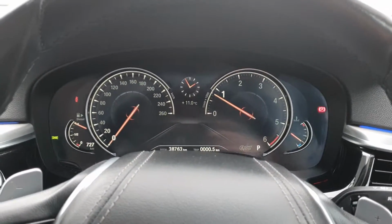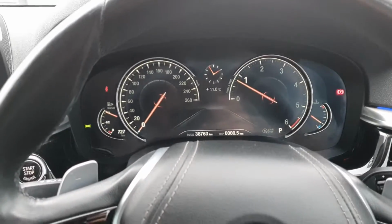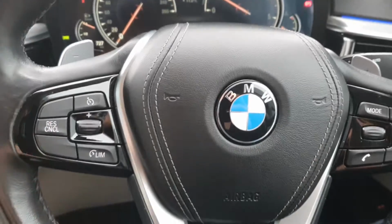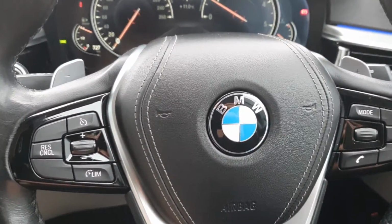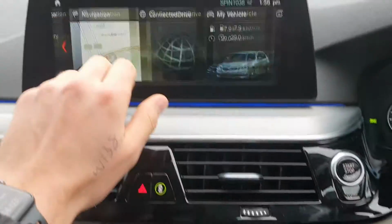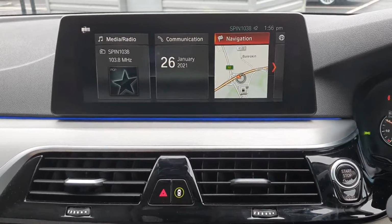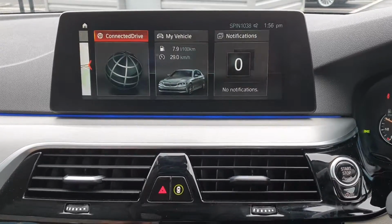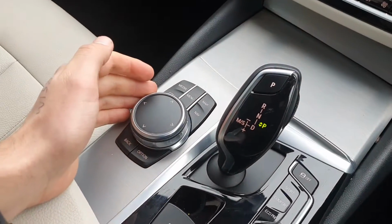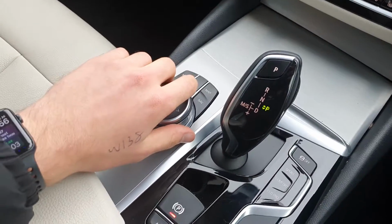So now that we're inside, you can see the semi-digital cockpit with real-time traffic information, the multifunctional BMW paddle shift steering wheel, the BMW teleservice, fully touchscreen, with features such as enhanced Bluetooth communications, sat-nav navigation, Connected Drive, My Vehicle, or if you want to quickly access features on the BMW teleservice, you can use the BMW iDrive system.